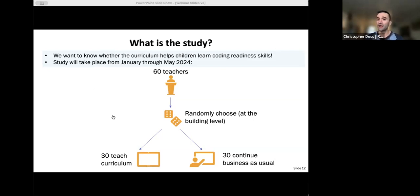We are planning on doing this randomization at the building level, meaning that if there's more than one teacher interested in the study in a building, either you all would be doing it next semester, or we'd ask you all to hold off another semester. We know that particularly when you're trying something new, having a partner in the building that you can problem solve with and engage with is important. So we really want to make sure that people in the same building have the same experiences. That's one feature we're going to try to build into this study.